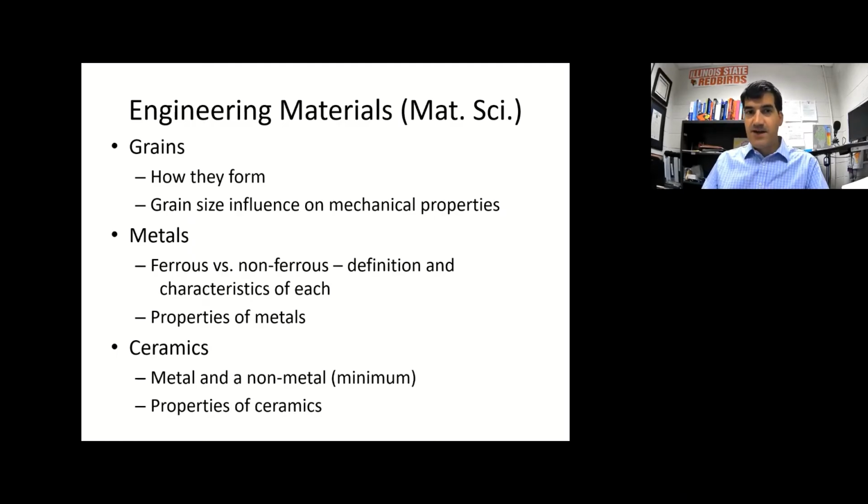We also talked about grains, and we talked about the process, and I showed a video about how grains form during the solidification or freezing process from a liquid material to a solid material. And we talked about the influence that grain size has on the mechanical properties of the material.